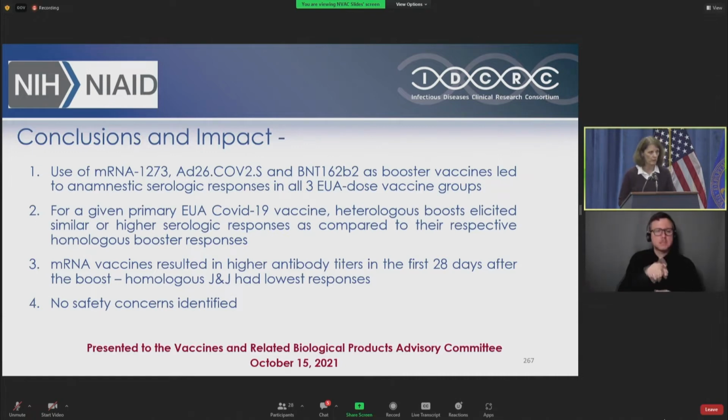Just to touch on the overall conclusions in the New England Journal, what we found is that all 3 booster vaccines led to an anamnestic serologic response against all 3 EUA-dosed vaccine groups. For any given primary COVID-19 vaccine prime, the heterologous boosts elicited similar or higher serologic responses as compared to their respective homologous boost responses, and the mRNA vaccines resulted in a higher antibody response in the first 28 days as compared to the homologous J&J, which had the lowest responses. We had no safety concerns, and we presented this data at the VRBPAC meeting October 18th as an adjunct meeting.